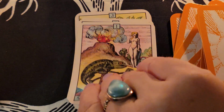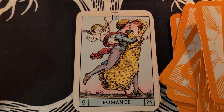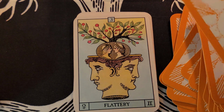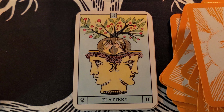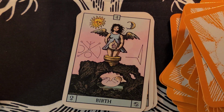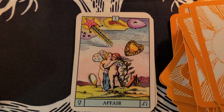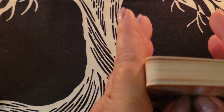Lust, romance. This is Venus, by the way, the symbol for Venus there. Venus in Taurus, right? Yeah, a little bit of romance there. Venus gives love, abundance, new beginnings, fertility, brings us the resources that we need, can rule our money, especially Venus in Taurus. We've got flattery, birth, affair, ooh la la, discrimination, and that's it for that side.